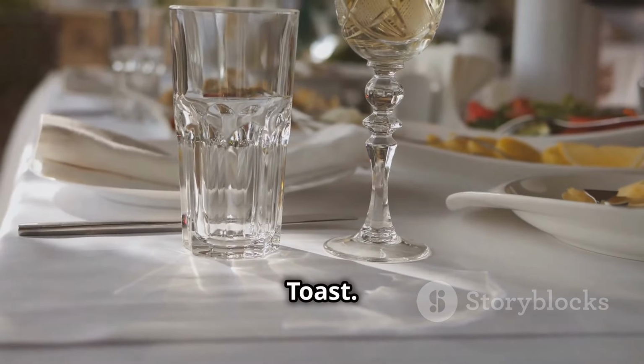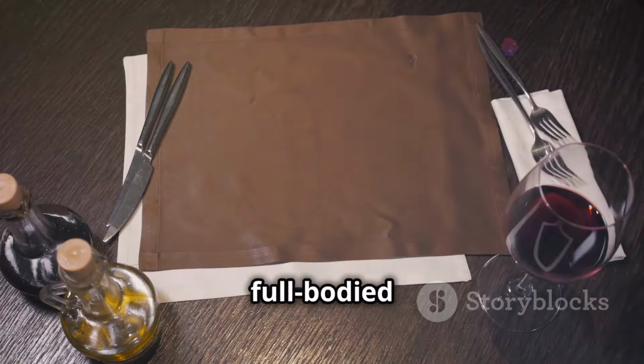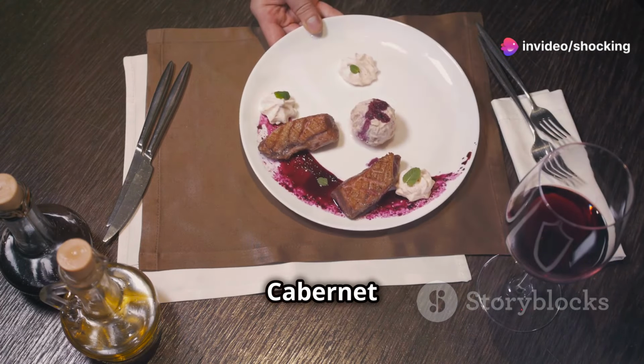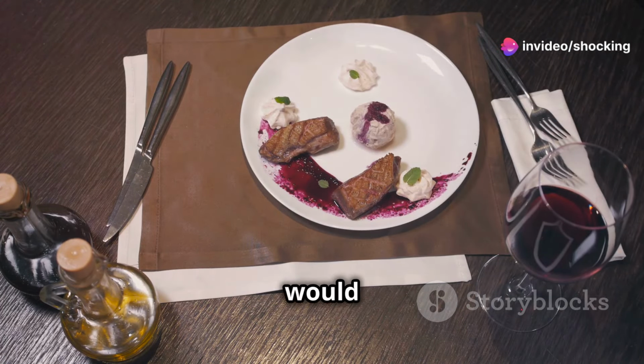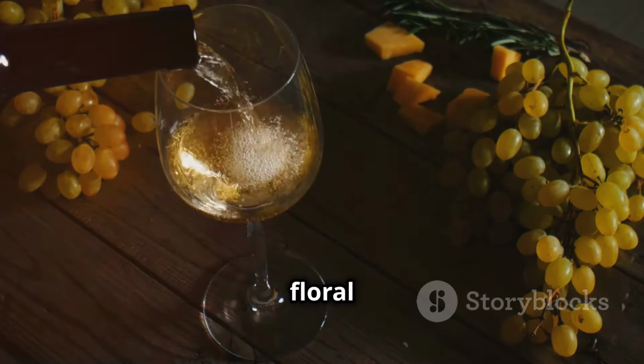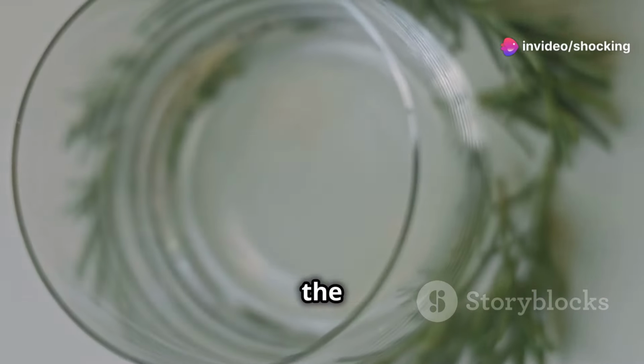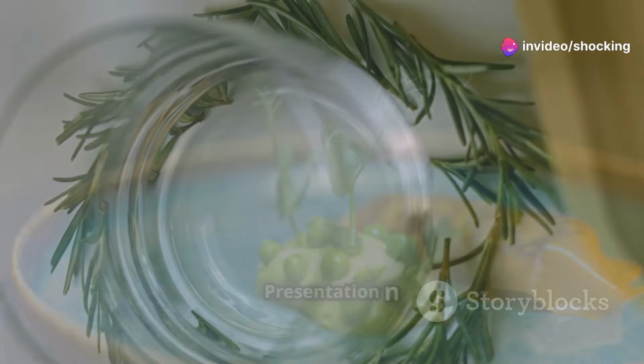Wine pairing, a royal toast. A meal this special deserves an equally special wine. A full-bodied red wine, like a Cabernet Sauvignon or a Bordeaux, would pair beautifully with the rich Wagyu beef. If you prefer white wine, a buttery Chardonnay or a Viognier with its floral notes would complement the earthy truffles and creamy risotto. Choose a wine you love and let it enhance the flavors of this incredible meal.